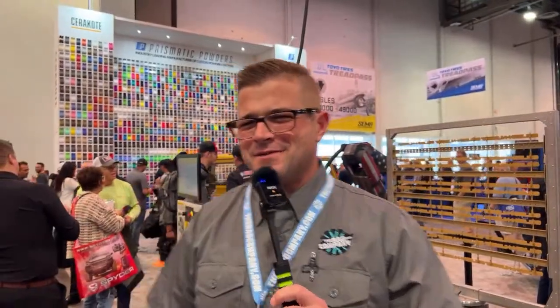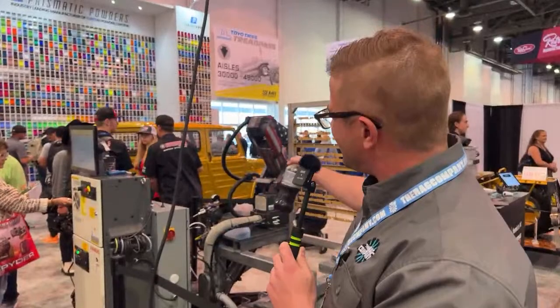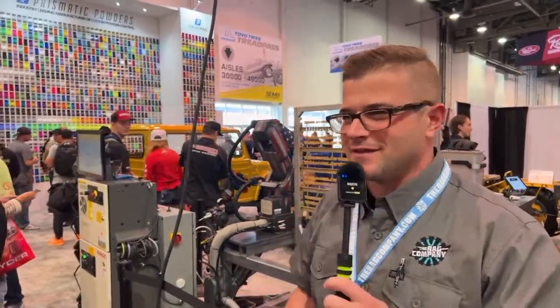Live over at the Prismatic Powders booth here, where we have Robby Layton's new project, or I guess the project he's been working on, the Golden Nugget.